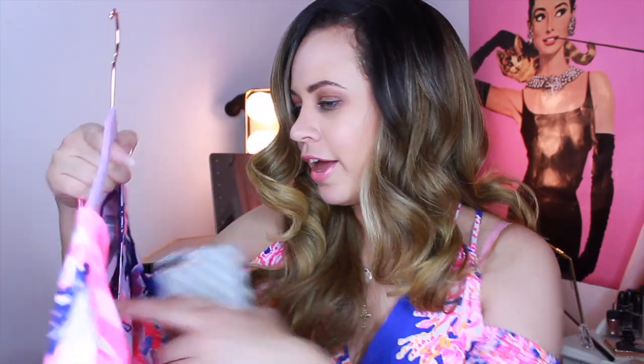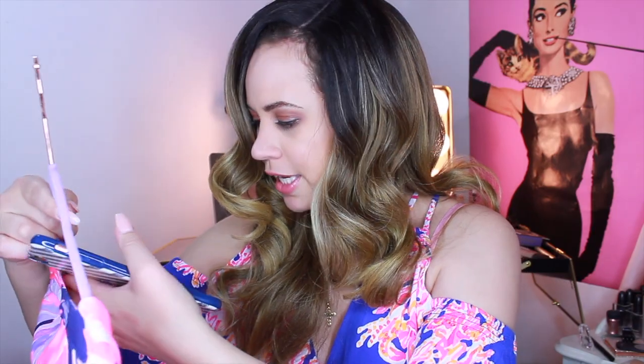The next dress that I got was this one, and now you're probably thinking, oh my god, wait, isn't that the same dress? No, it's the same print, but a different style. This one is the Merit dress, and it's in the True Blue Paradise Point print as well. This dress was originally $108, and I got it for $44.